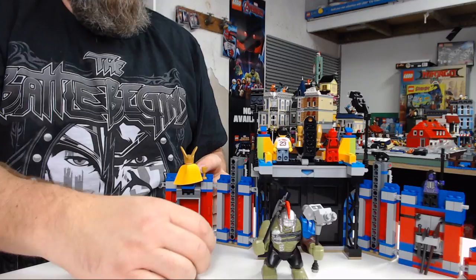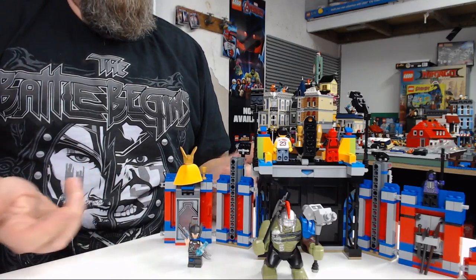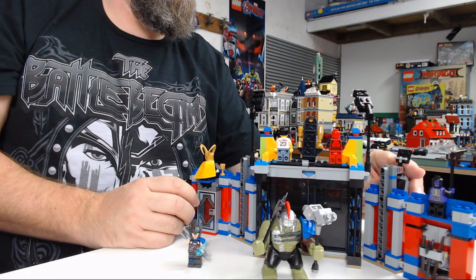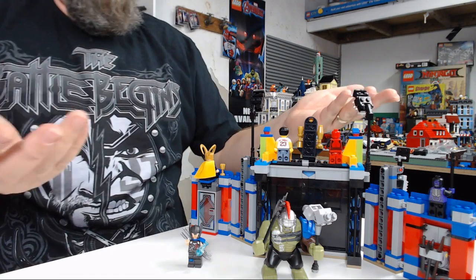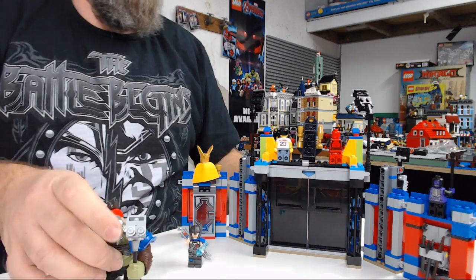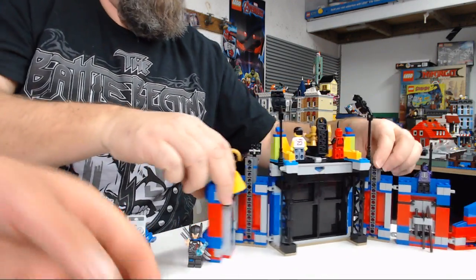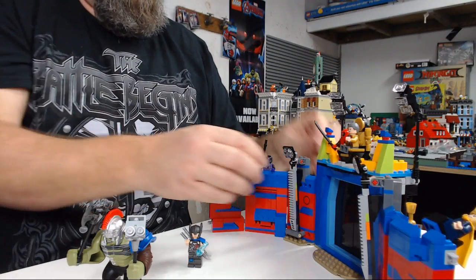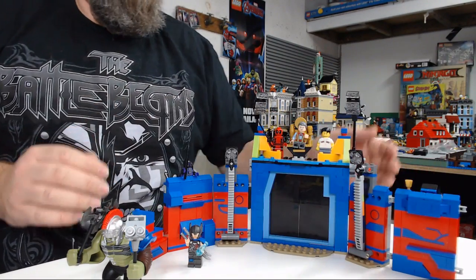They do that a lot with stuff where you can't put your figures into closed areas, like in cars when you have a vehicle, you can't fit the Lego figure without taking the stuff out of his hands. So those are kind of the major features of this set. So Brian, you go ahead and tell me what your thoughts are on everything.